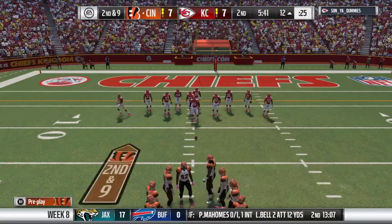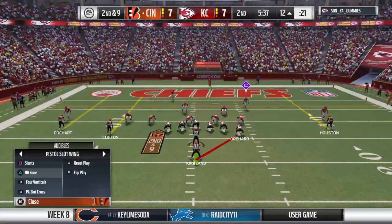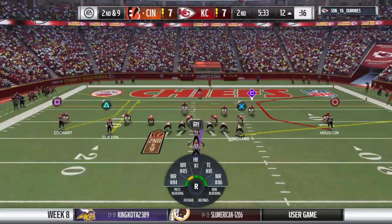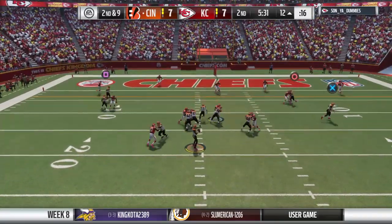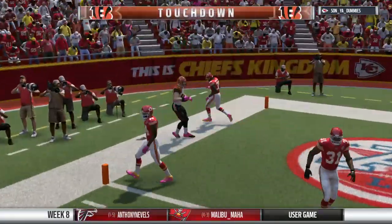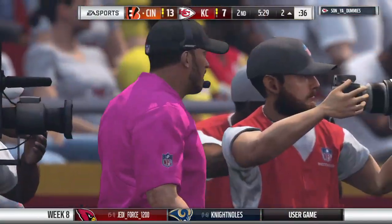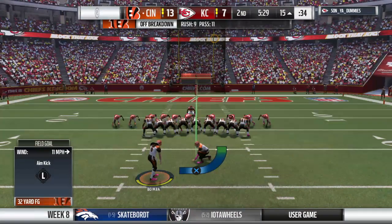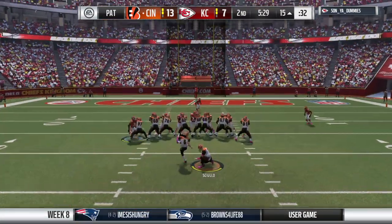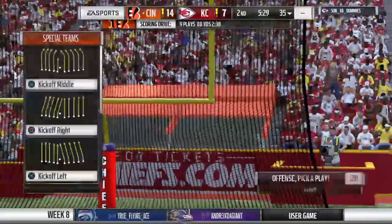Second down following the run. Now the defense definitely showing blitz here. He'll drop to throw. And he's got it. Touchdown, Bengals. Their dangerous wide receiver with his second touchdown of the game, number 8 on the season. And the Bengals have taken the lead. It's now a 14-7 ball game.